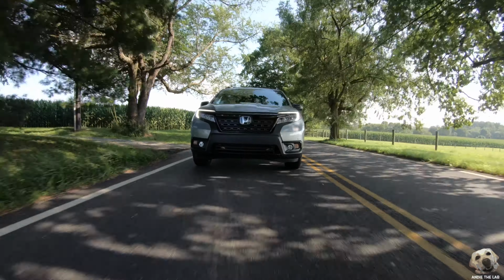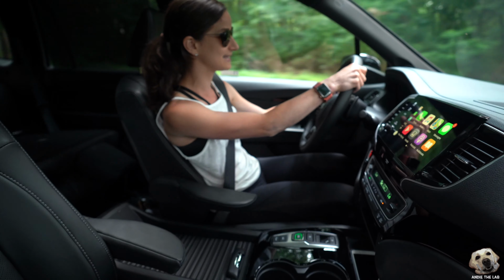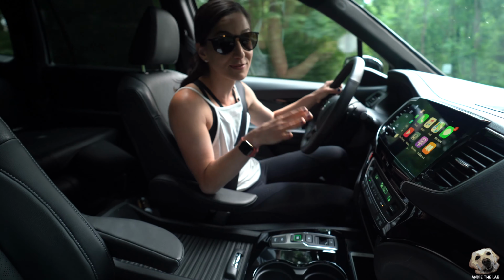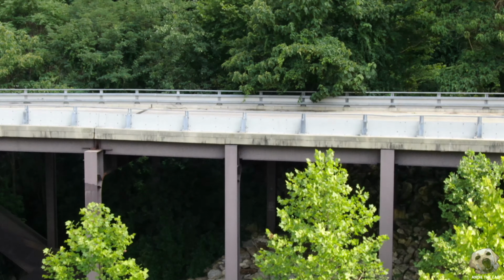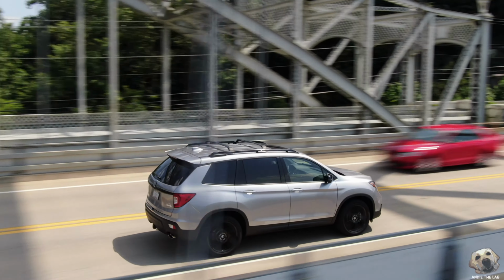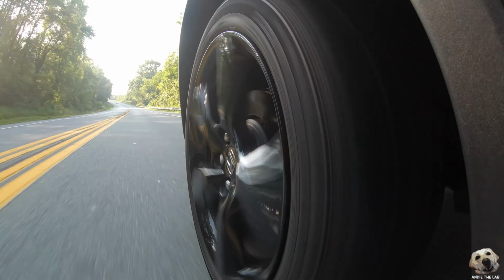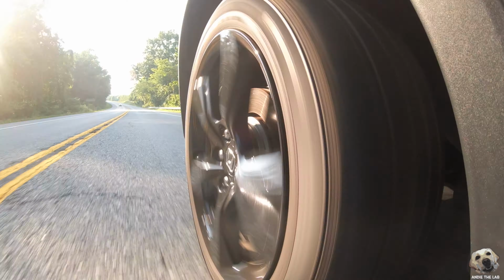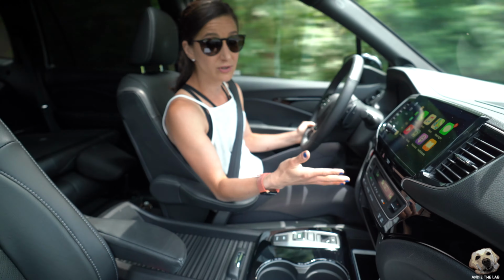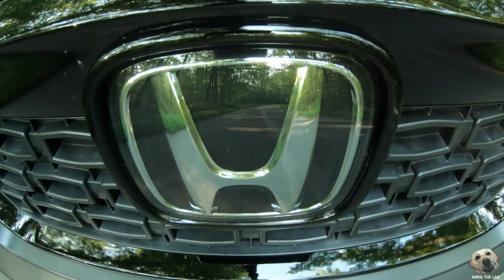Getting behind the wheel for the first time with this, I was so pleasantly pleased. I mean, I was expecting a smooth ride, but this drives so nice. This has a torque vectoring all-wheel drive system, so less slippage in wet and dirt conditions, more stable on dry ground. 3.5 liter V6 engine, 280 horsepower, it's a 9-speed automatic transmission.